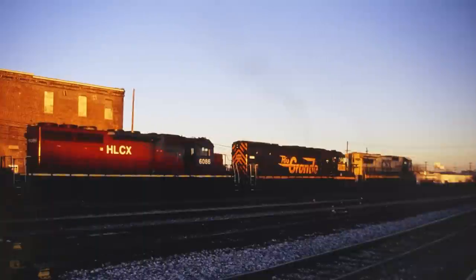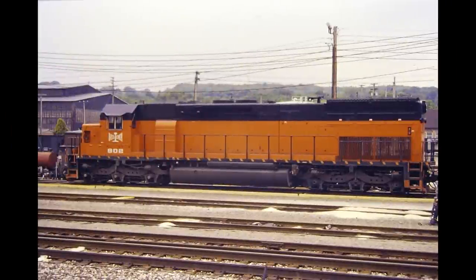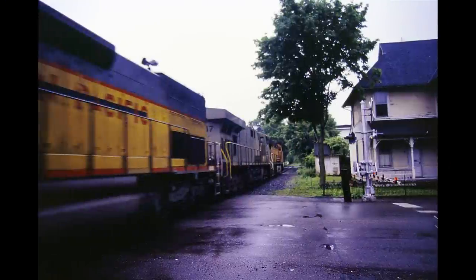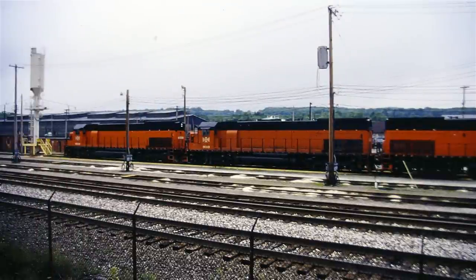The unique SD40-2 tunnel motor was the backbone of the Rio Grande and the Southern Pacific fleets during the 1970s and the 1980s. They were distinguished by the large see-through radiator grills at the rear of the locomotive, just above the walkway. Like their SD40-2s, some of SP's SD45-2 tunnel motors were obtained by the Kansas City Southern Railway, the Bessemer and Lake Erie Railroad, the Duluth, Missabe and Iron Range Railway, and by the Union Pacific Railroad when it merged with the SP in 1996. Some SD45-2s were rebuilt and designated SD45-3, SD40-3, and SD40-2T.